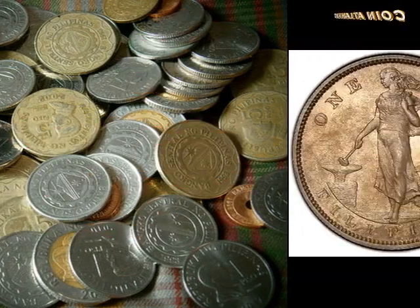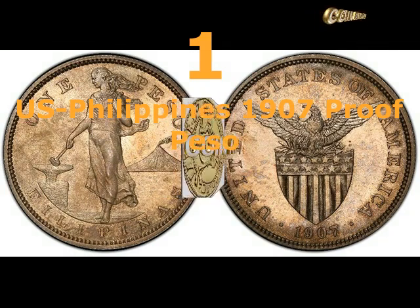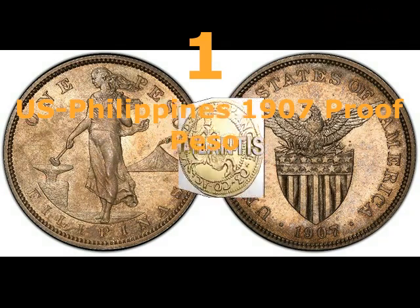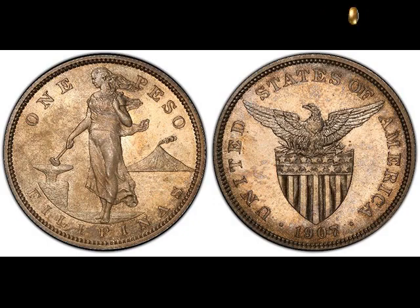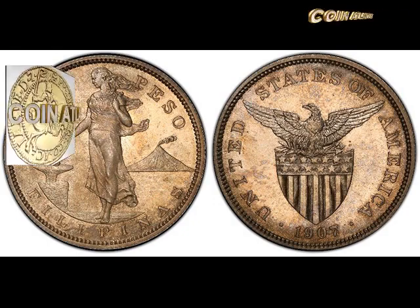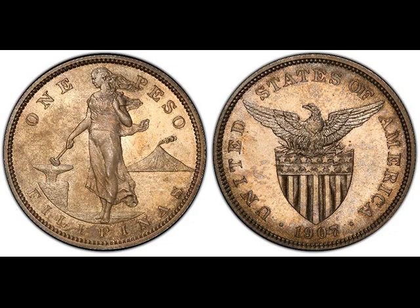1. U.S. Philippines 1907 Proof Peso. This proof coin is the only one of its kind, making it highly desirable to collectors. Proofs are coins that were never intended for circulation as currency. In more recent years, they have been struck in relatively high quantities for collectors. But the process for making a proof is time-consuming and expensive. So in 1907, they were made in far smaller numbers, usually to be kept in currency archives.